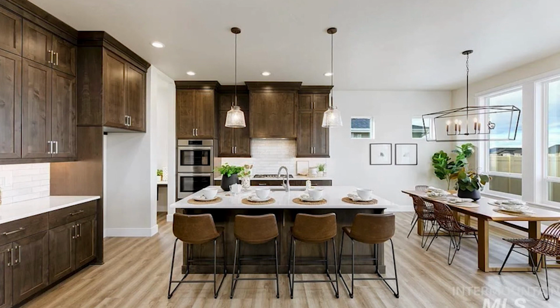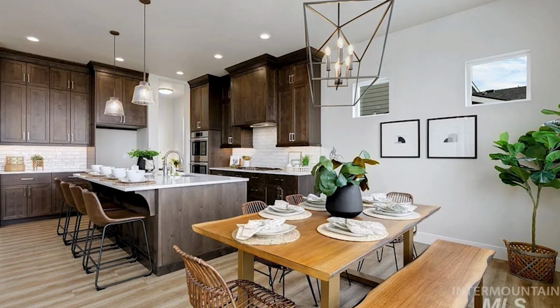That light might be crooked. Anyone else? It sure is. It sure is. And I don't know if that's on purpose or not, but I would say it's not.